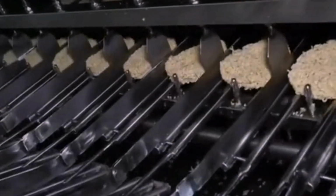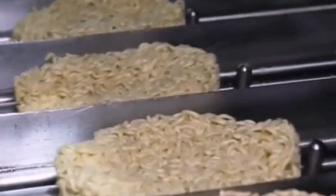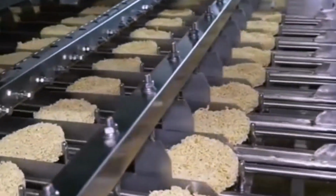After pre-cooking, the noodles undergo a cold water rinsing process to stop the cooking and reduce their temperature. This helps maintain the proper texture of the noodles and prevents them from becoming soft.